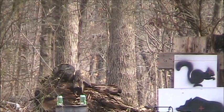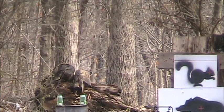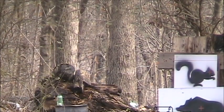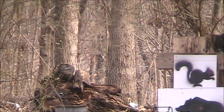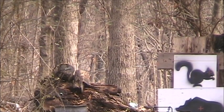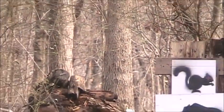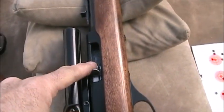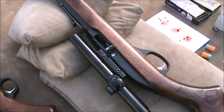Okay, I got two further down there at 100. Right. Let's go see what we got here. We'll check the 50-yard targets. Okay, before we go down range, let's make sure we're unloaded. Action's open. Nothing in the chamber.